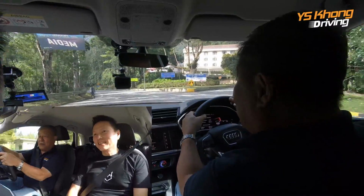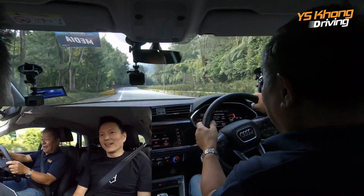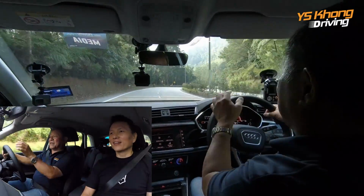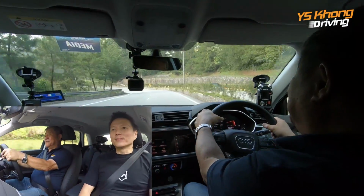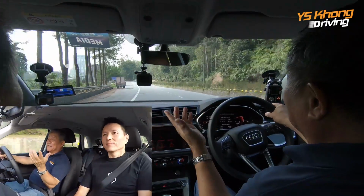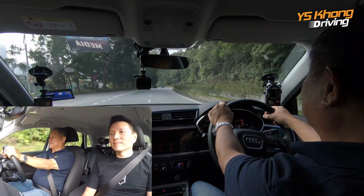Okay, so we're now on the way down, and we are in sport mode and auto, and we're gonna take a more leisurely drive down. This is to give a semblance of how the car drives. Well, if you can drive fast, you can drive slow lah. So basically this car handles very well.